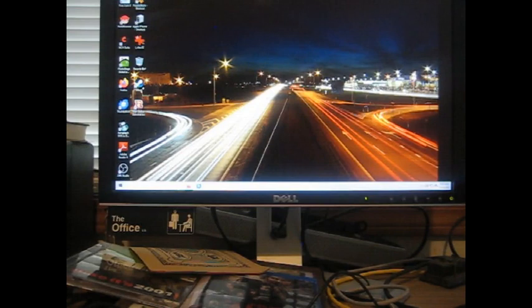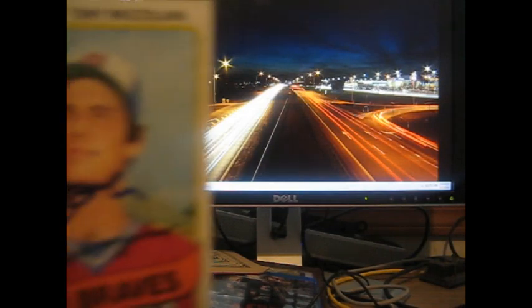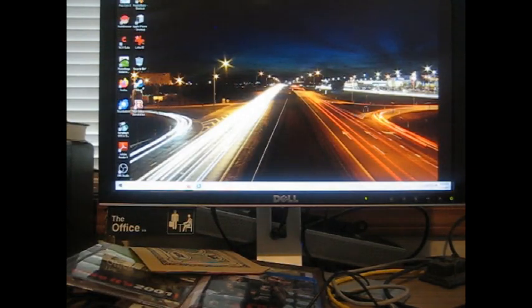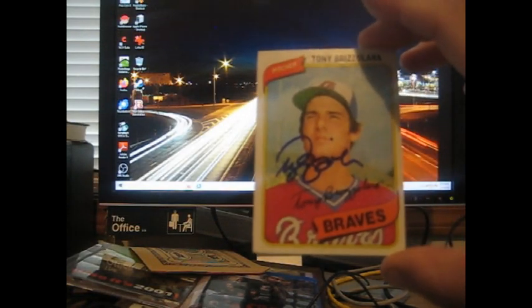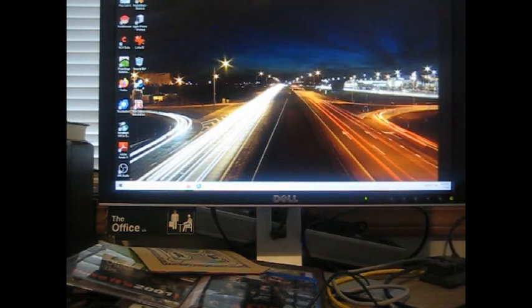So let's get into the autograph request, and this one came in a few days ago, actually maybe a week ago almost. I've lost the envelope already, but this is Tony Brizolara, if I haven't shown that already. 2 cards, one is a 1980 Topps, Tony Brizolara. This streak of light here is bothering me, so there's that one there on the 80 Topps. And then I sent him a 1980 TCMA on the Richmond Braves.